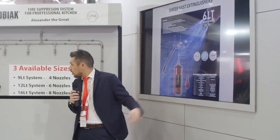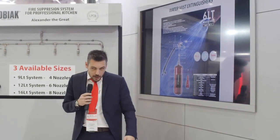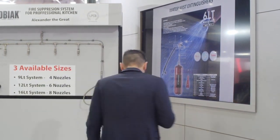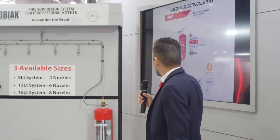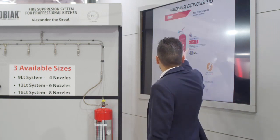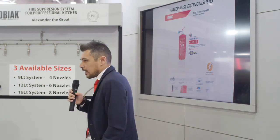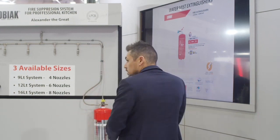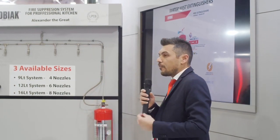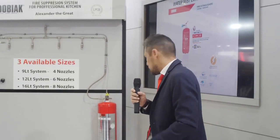We have also the 9-liter one, and those products, although they contain only water, are capable of suppressing A and F type of fires. F category is for cooking oil and fats. So with just water, you can achieve suppression for kitchen oil and fats. Other companies do it with a special foam for kitchen oils.